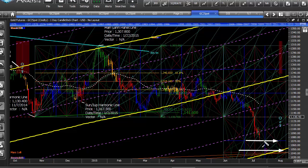Not very much in this move here, and I think it's trying to recover. It could make a little counter move here, maybe go up to 1120, maybe 1130, but then I think we may just see one more gasp. But this is one of those situations where we're seeing a pretty dramatic move, and I think it makes sense to get some positions on the long side.